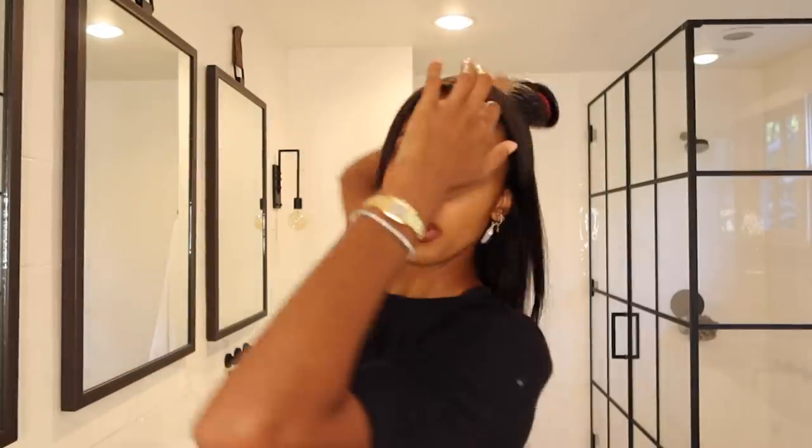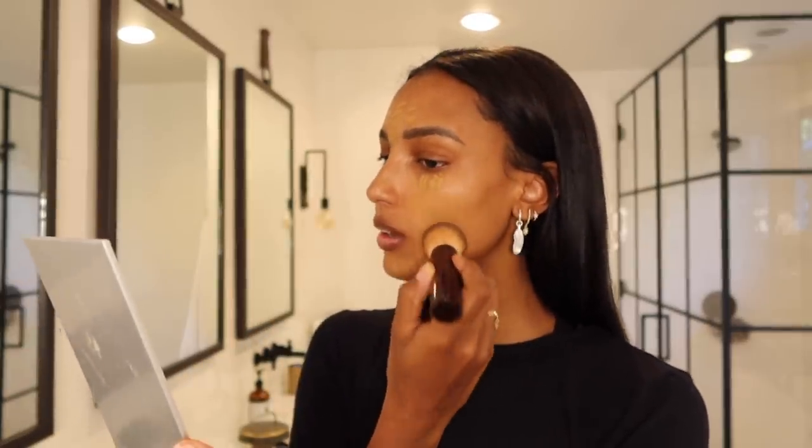Okay, on to makeup. All right, let's get started with a little bit of makeup. I'm gonna use this Hourglass concealer. It's in the shade Maple. It's not a number, it's a name. The name is Maple. So I'm just gonna take this and go under my eyes a little bit, just spot conceal in a way. I'm gonna take my fluffy brush, and instead of rubbing it, I'm just gonna push it in.